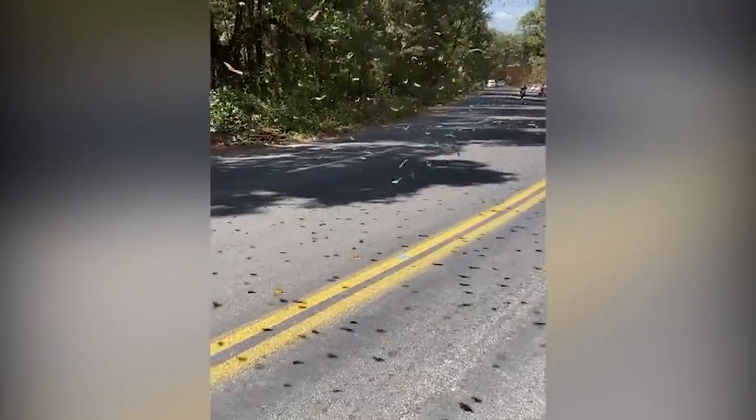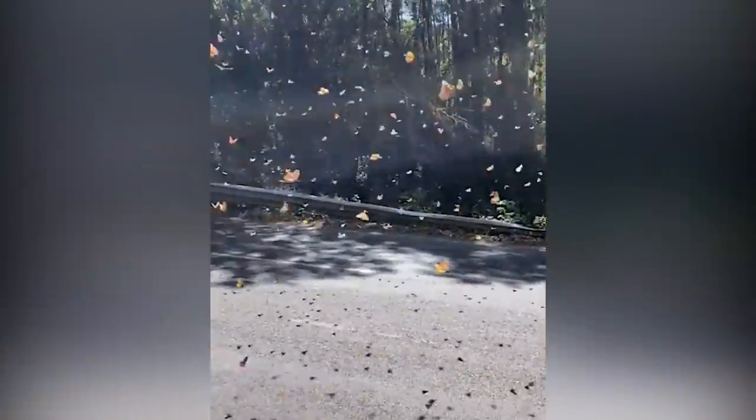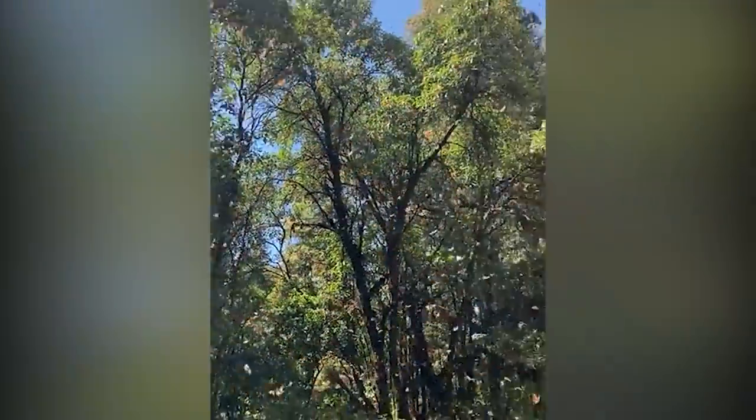Every November, millions of monarch butterflies set flight on a remarkable 2,500-mile journey from the northeastern United States and Canada to their ancestral wintering grounds in the volcanic mountains of central Mexico.